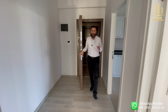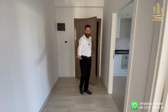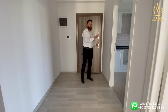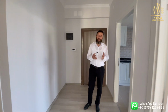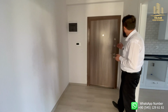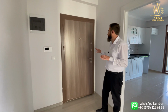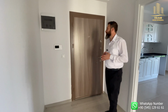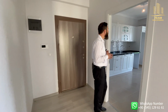Hello again. Now we are inside our apartment. As we enter the apartment, on the left side we have the kitchen and living room. On the right side we have bedrooms and bathroom, WC. Let's begin from here. I want to mention from the door, this is the sitting room. In Turkey this is classical, everybody uses this, and you have an intercom in here. You can control it, you can see who is outside.